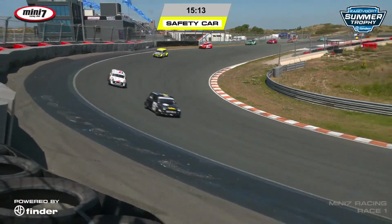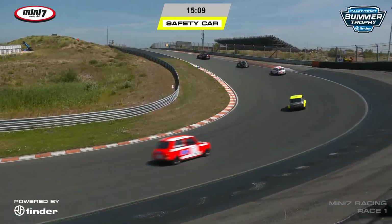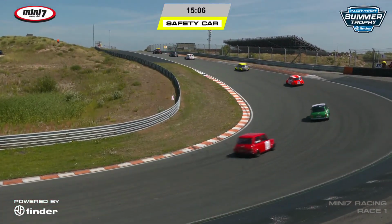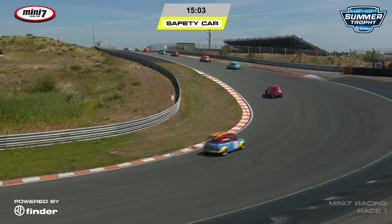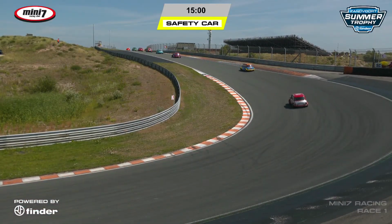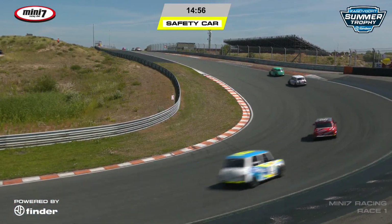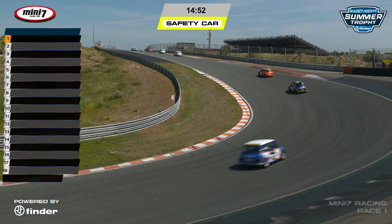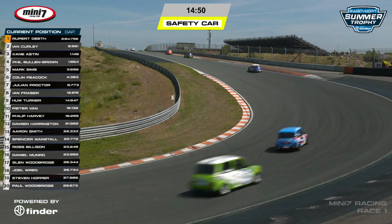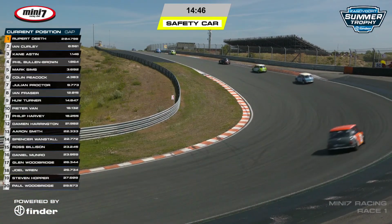It's probably Darren Thomas who's missing. Yeah, it is. In the 7 class. You are right, because that's the only one who didn't pass the start-finish line at the moment. Yeah. So, 26 out of the 27 still driving round on the track, but behind the safety car, bundling up.